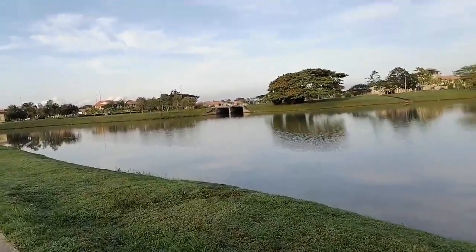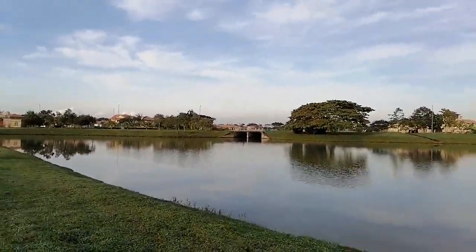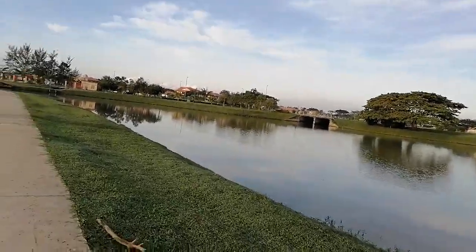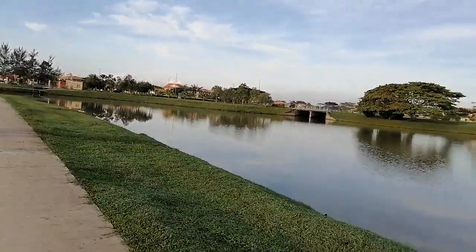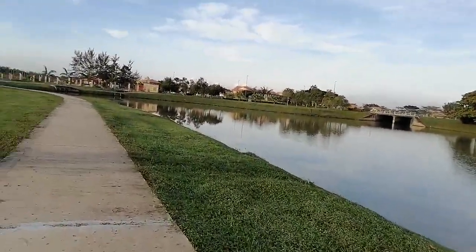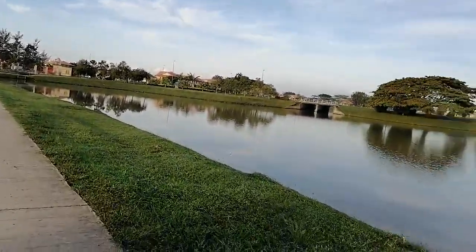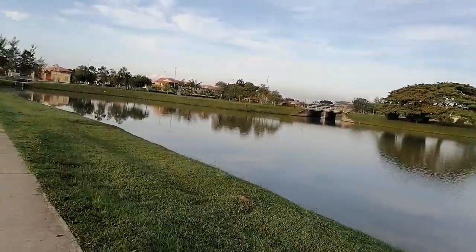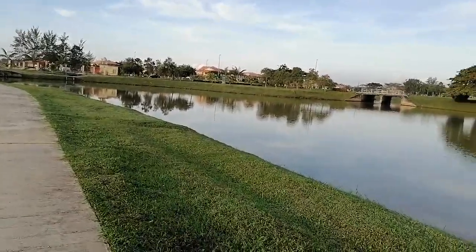Okay, so thank you so much. And actually this campus is very nice. It can be a tourist place. But as an education campus, sometimes outside people are frequently not allowed, because the staff quarters are also here. So it's a matter of security. Okay, that's all from the central lake of UMS Sandakan campus, UMS Sabah.